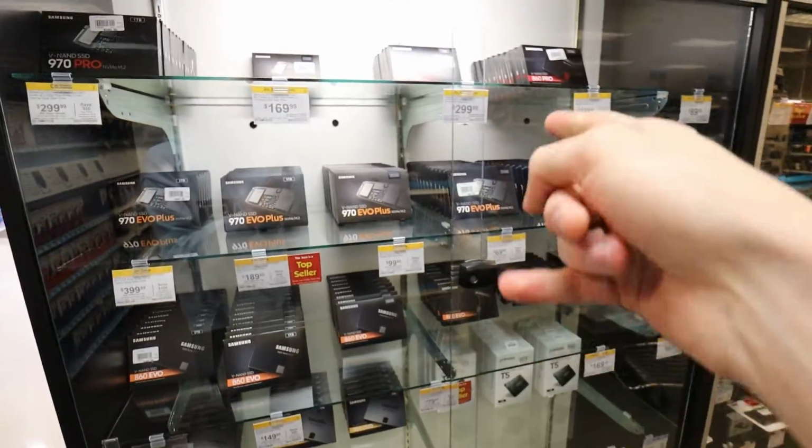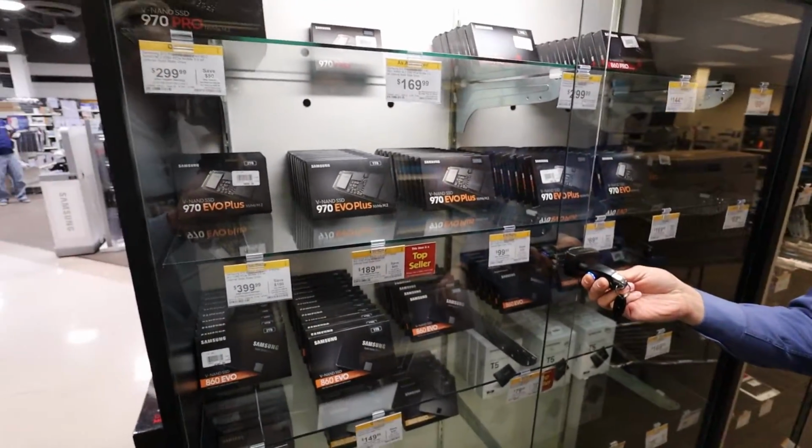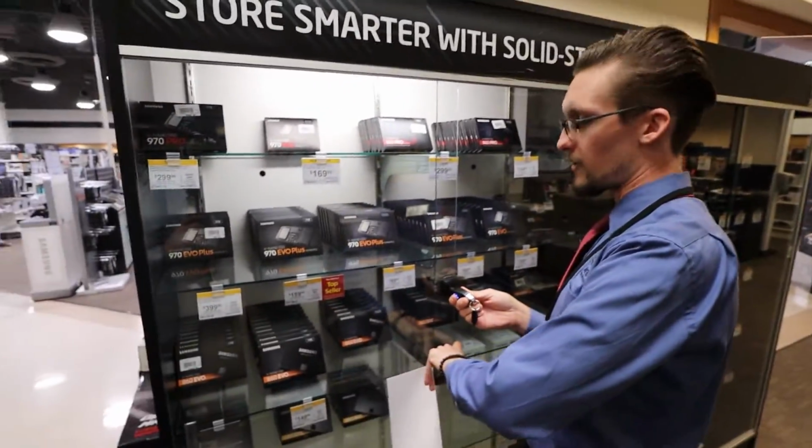Everyone comes with a copy preloaded of Fortnite. Exactly. Oh, did I mention that it is free for Fortnite? Yeah, it's always free included from Samsung. I don't know how they cut that deal.